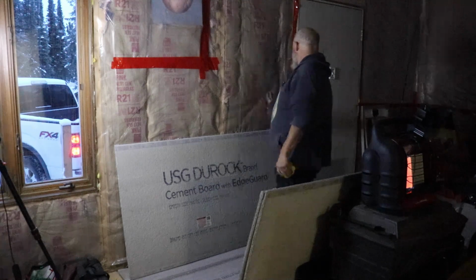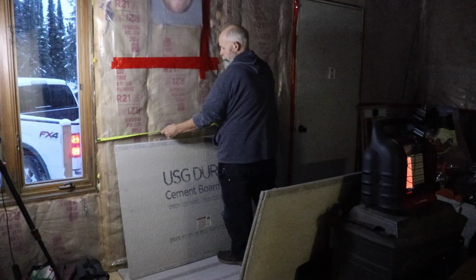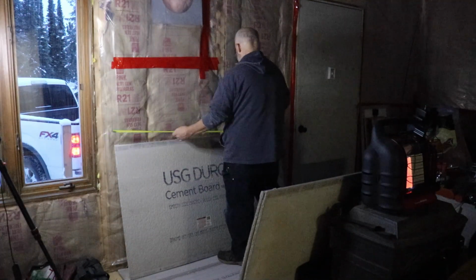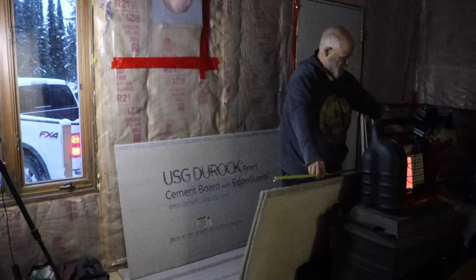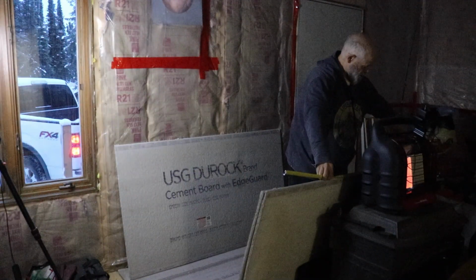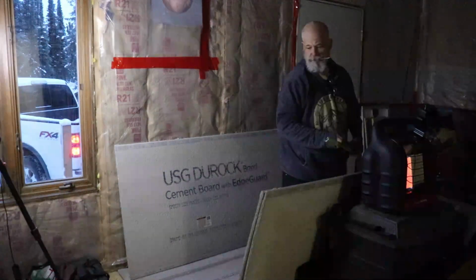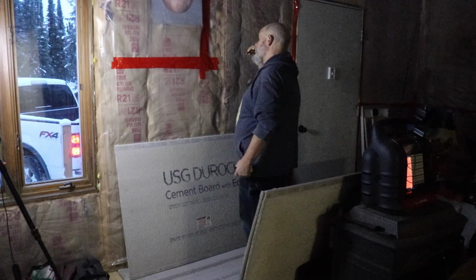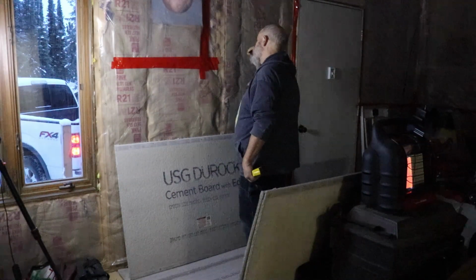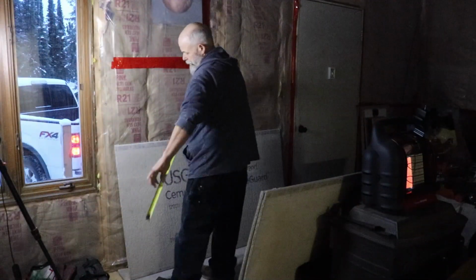It will be right here. 48 would be right here. Should be fine. The only other question I have is how high I'm going to go. I might just put another sheet up there because 3 feet.